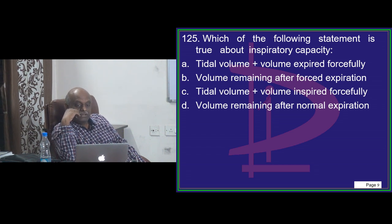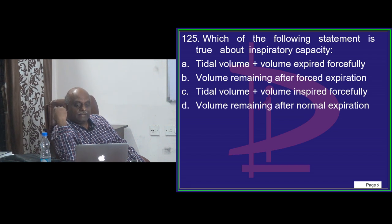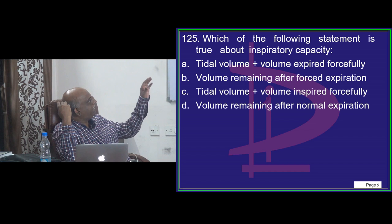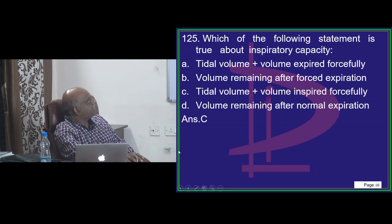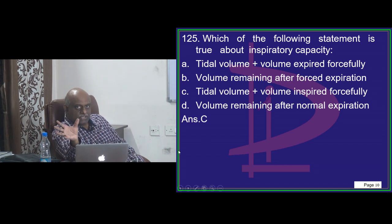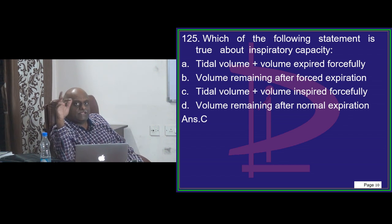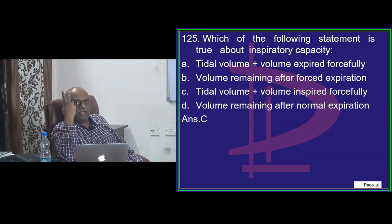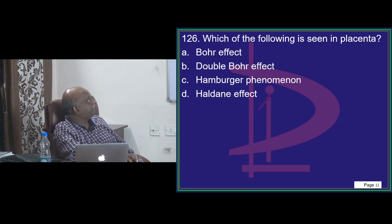Pradeep, Sai Maunika, Mullai Vandan, everyone is betting on C, tidal volume plus volume inspired forcefully. So it is the tidal volume plus the inspiratory reserve volume by forced inspiration. The combination becomes the inspiratory capacity. Always, when two volumes are combined, it becomes one capacity. That is what you need to remember. Sometimes more than two also.